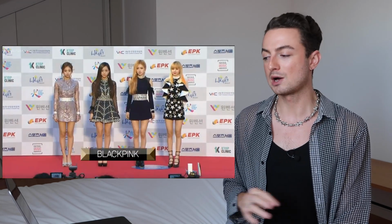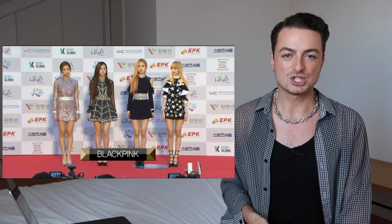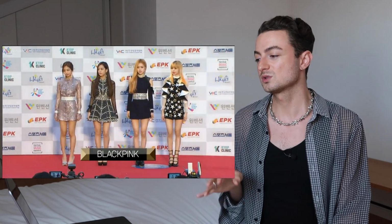Moving on to Rosé, I think Rosé's look is my favorite out of this set. I think it's just the most clean and chic, and it just really suits her style.